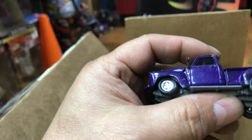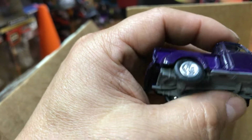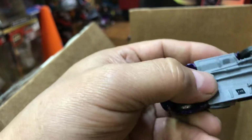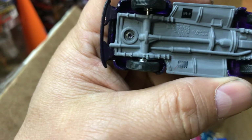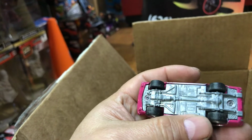Box of goodies. This also looks like a prototype because it doesn't even roll, I think. You see, the wheels are too big in the back. Yeah, it's a prototype because of the numbers. See, 000. And usually these cars have a number on the bottom, like how many they were made. And let me see. This is another Giant Lightning.